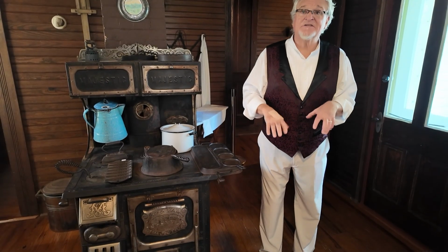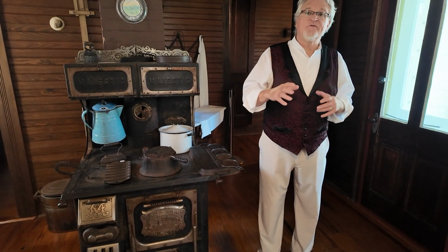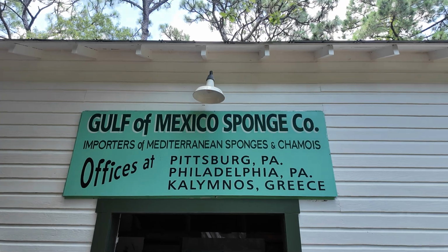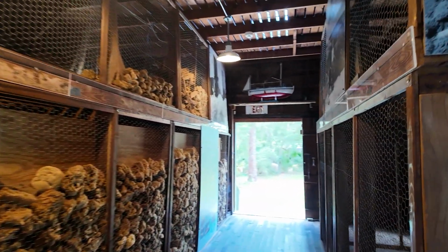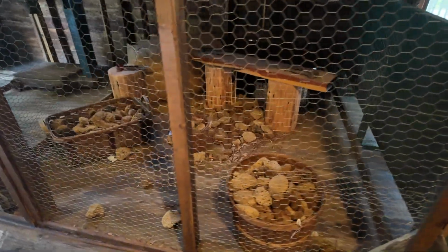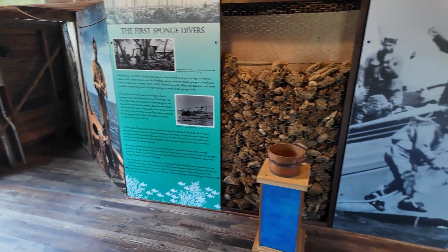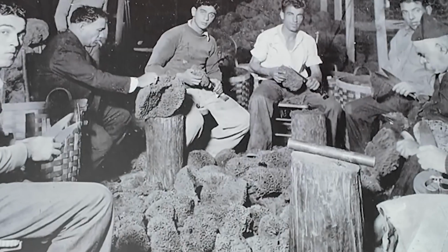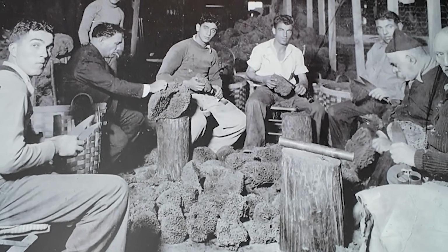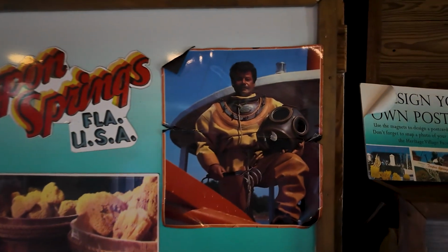There's a man that was connected to this house through his marriage who owned the first sponge company in Tarpon Springs 14 years before the Greeks got here. It was called the Anclote and Rock Springs Sponge Company. And they were called sponge hookers at the time. John Cheney and his wife Mabel are connected to the people that own this house too. That was this man's niece. And there's what a sponge diver looked like back in the day.